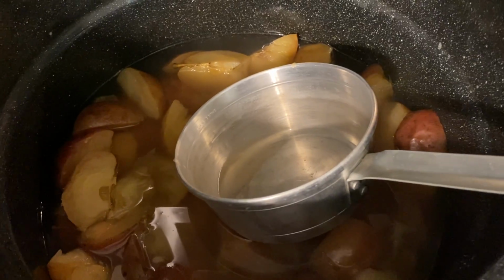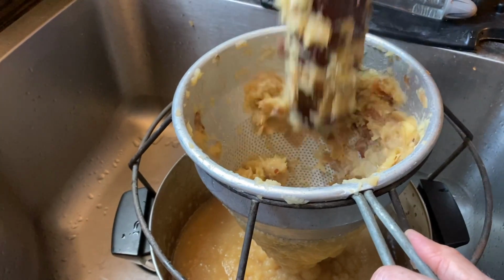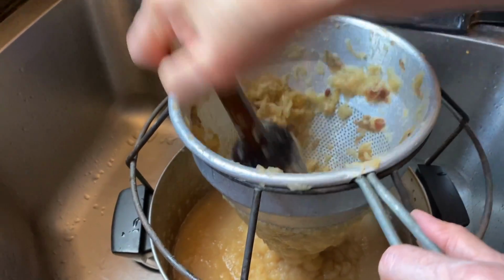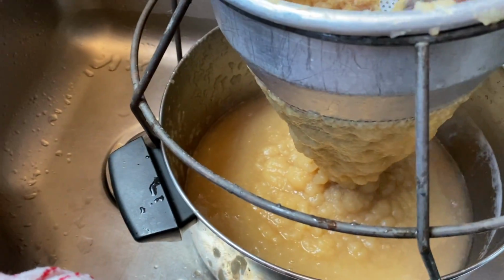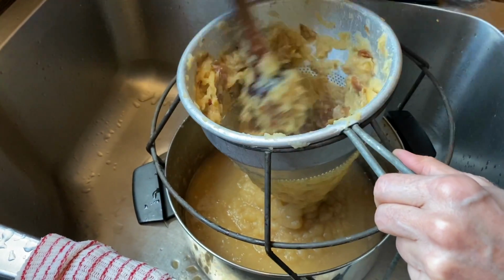These are in the dehydrator and it is ready to turn on. Apples are soft enough now that we're scooping them out with this and putting them into the ricer. And then the ricer will catch the seeds and the peels and put the apples out the bottom. Thank you, Mama, for helping me and teaching me. You're welcome.